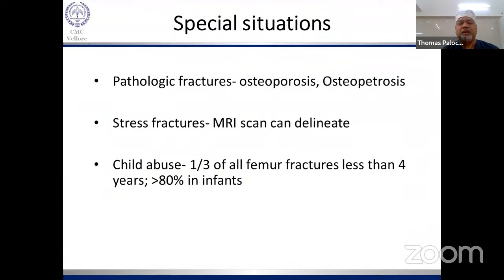Coming to special situations like, as I said, stress fractures and pathological fractures, you can have an aneurysmal bone cyst or special conditions like osteoporosis, osteopetrosis, or marble bone disease. Then in stress fractures among athletes, you need some advanced imaging. And as I said, non-accidental injury or child abuse, less than 4 years. 1/3 of all femur fractures less than 4 years is a big number for child abuse and non-accidental injury, which sometimes in our country we are not so aware of.